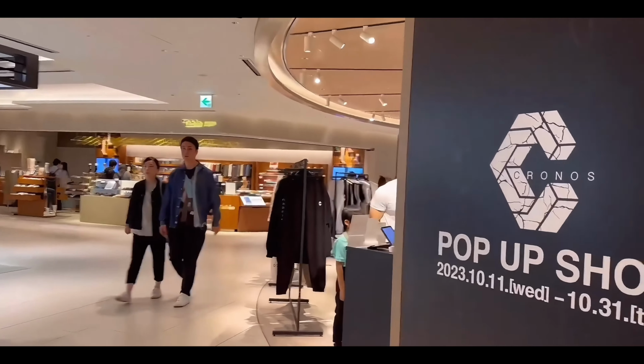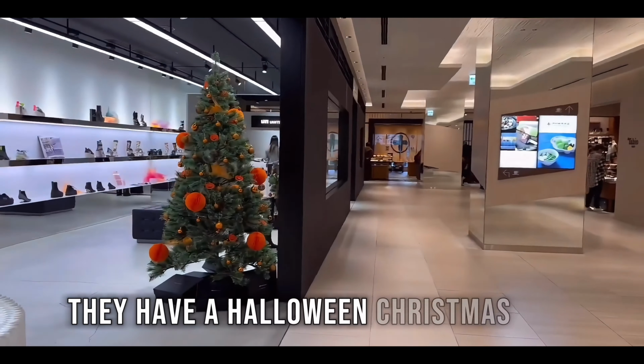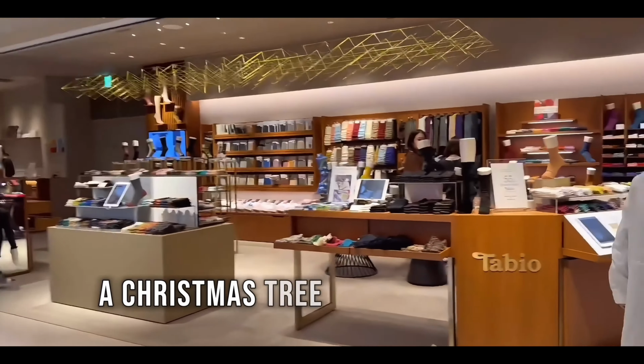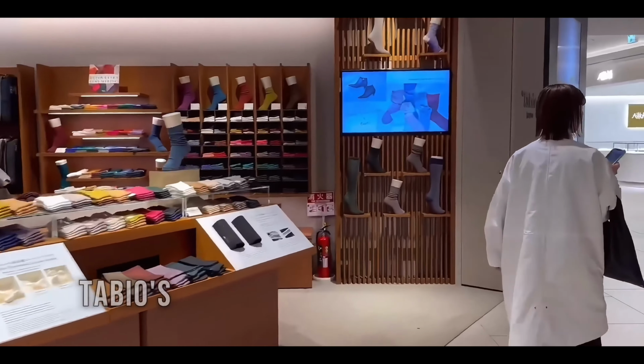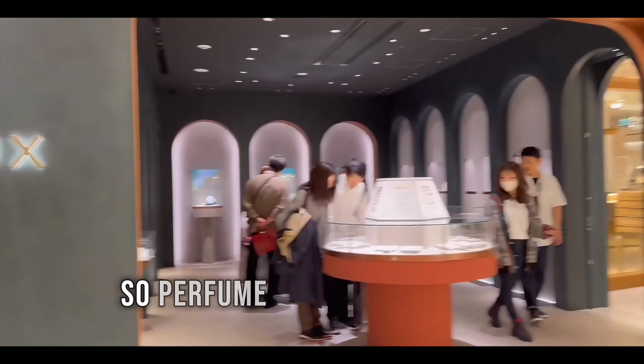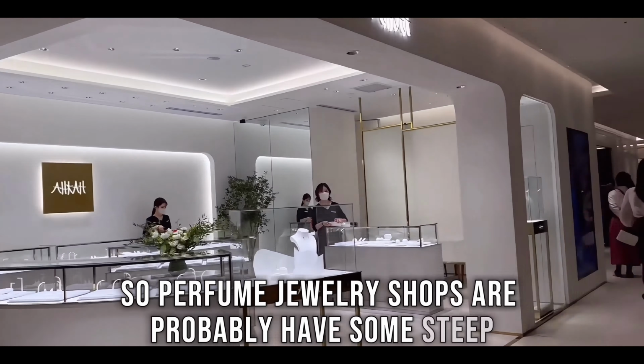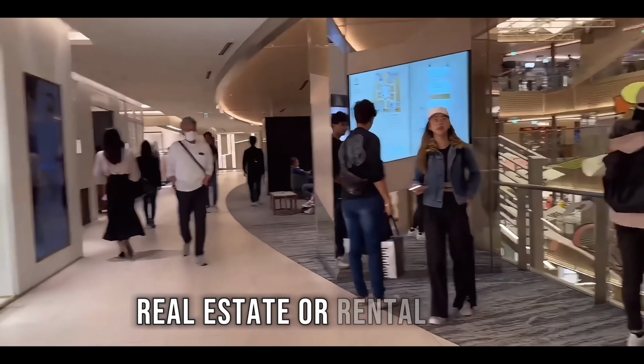Also some pop-up shops. Fabio, Japan. They have a Halloween Christmas tree, a Christmas tree with Halloween decorations. Fabio's a sock shop, and it's all over Japan. More jewelry. So perfume, jewelry shops that probably have some steep real estate or rental costs.